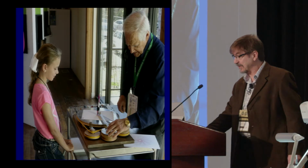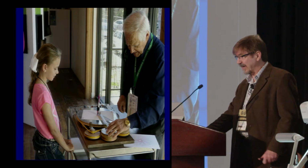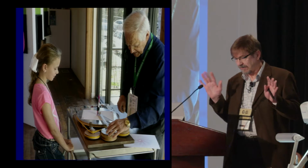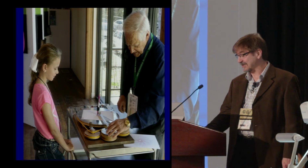This fellow is a volunteer. He was running it for 3 hours, and my wife asked if he wanted to get a rest from all the kids and everything. He said, "Oh, no. I like it." So he enjoyed it as well.